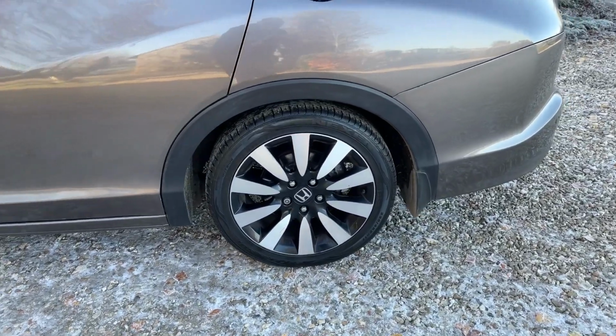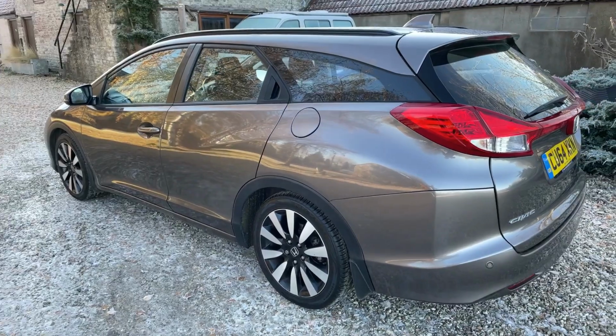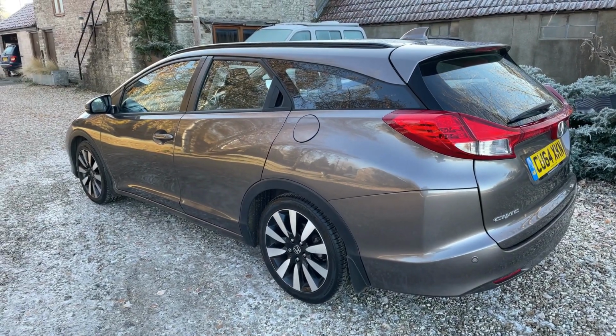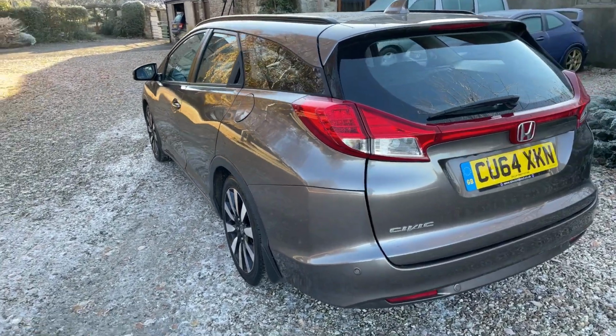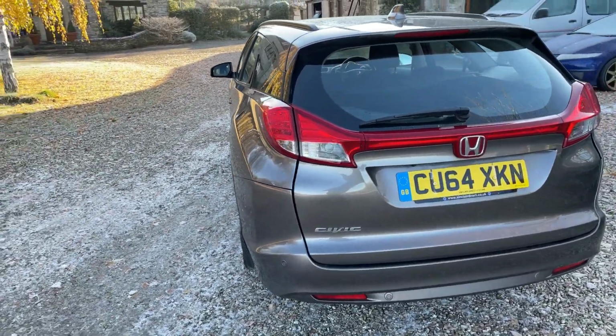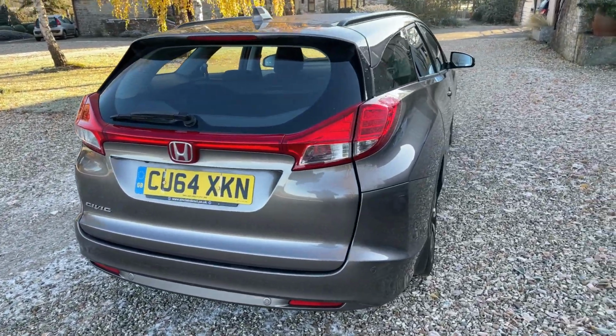Near side rear alloy, again, beautiful. And come around the back. My favourite angle actually for these, I think this is one of the best looking estate cars out there. It's actually quite an interesting design as opposed to just boxy things that other manufacturers seem to give you. And come around the back, again, nice and clean.